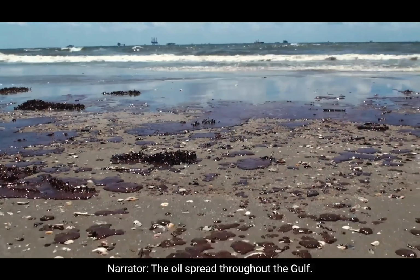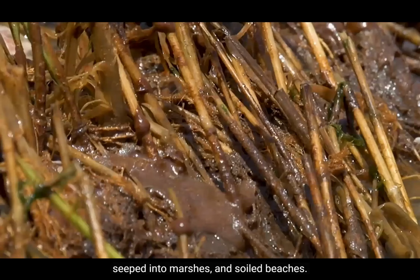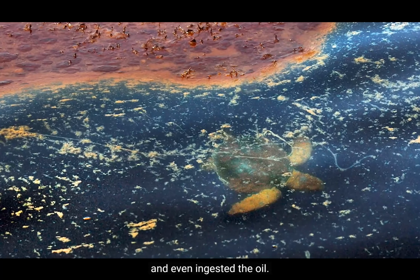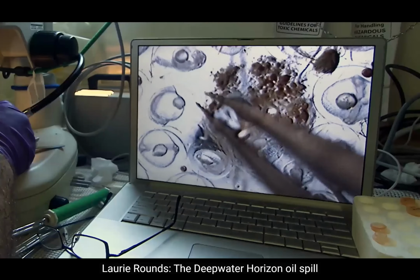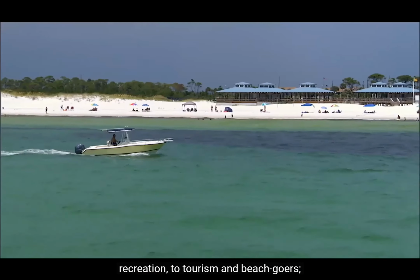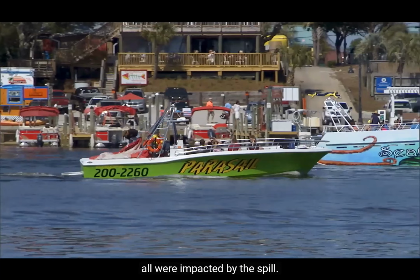The oil spread throughout the Gulf. It sank down to the ocean floor, mixed into the water column, seeped into marshes and soiled beaches. Animals swam through it, inhaled it, and even ingested the oil. The impacts from the spill affected the entire Gulf ecosystem. The Deepwater Horizon oil spill also impacted our Gulf communities, which are so closely tied and linked to the natural resources of the Gulf, from folks that earn their living through fishing, recreation, to tourism and beachgoers. All were impacted by the spill.